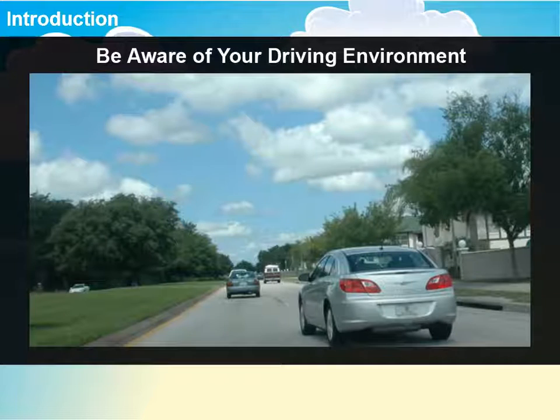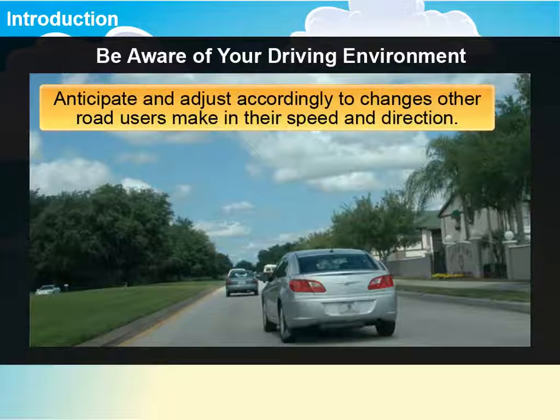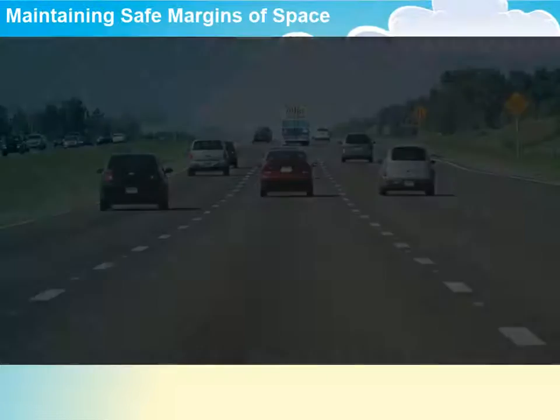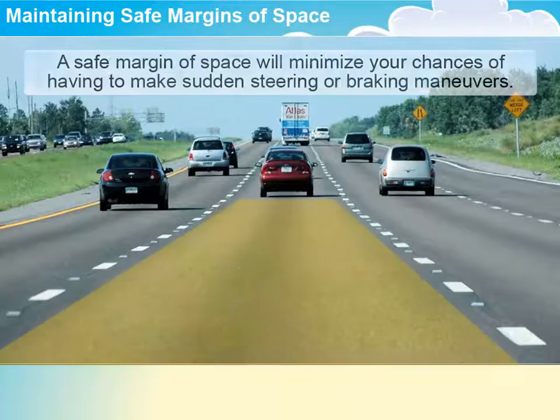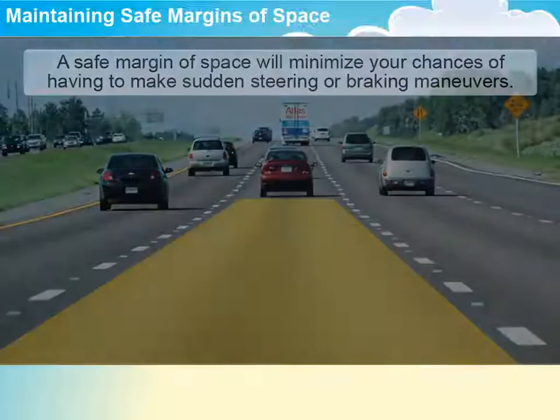The actions of the white car required the silver car to quickly change lanes to avoid a collision, requiring you, in the subsequent car in the left-hand lane, to adjust in order to avoid the silver car. Defensive driving requires you to anticipate and adjust accordingly to changes other road users make in their speed and direction. If you maintain a safe margin of space around your vehicle, you will minimize your chances of having to make sudden steering or braking maneuvers.